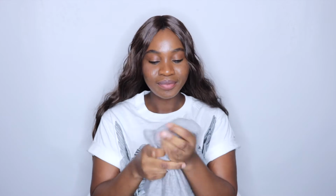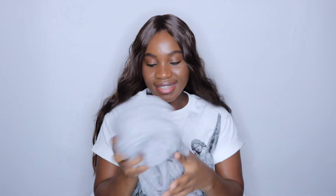So yeah, next is this gray dress right here. It's something like off shoulder and a little bit of a V-neck, and yeah, the dress is really beautiful and comfortable. It's still stretchy, and that is what I love about Fashion Nova clothes. They are stretchy. I don't know if it's all of them, but the ones I've got are really stretchy and I love it.